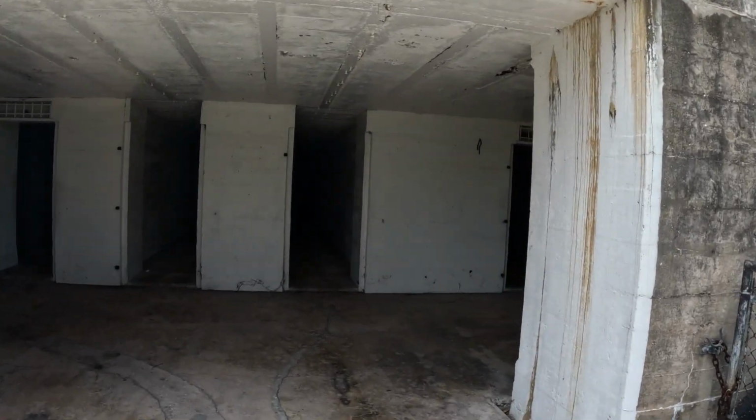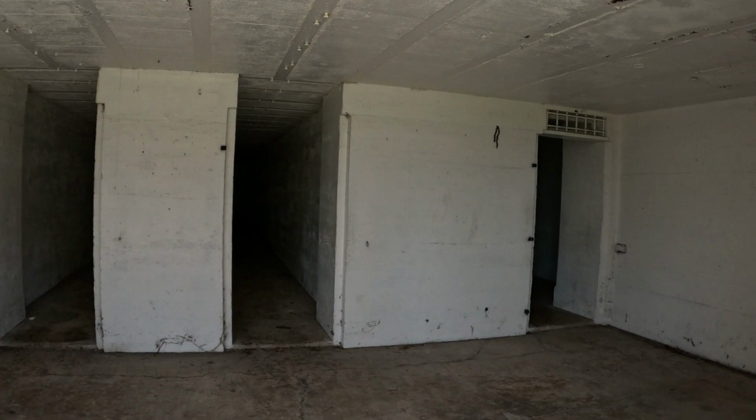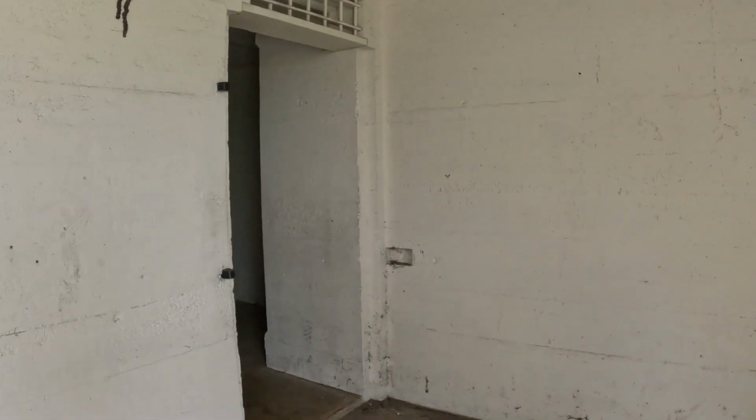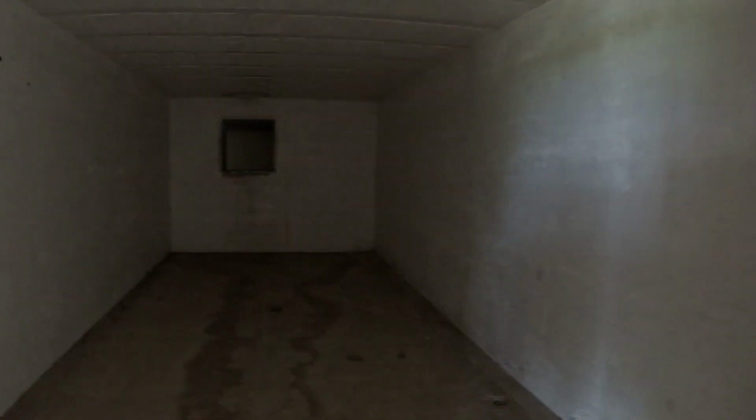All right, let's walk into here. Oh man, do we need to pull out the ghost stuff? Honestly, maybe. Look how dark and tiny these rooms are. This ain't creepy at all. Nope. Oh, look at that. Oh wow, look at that. Interesting.